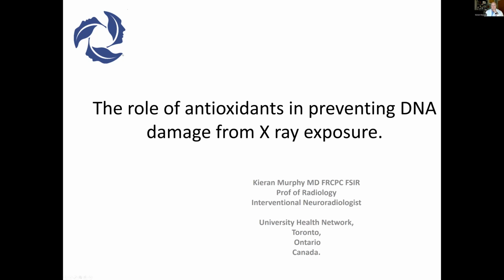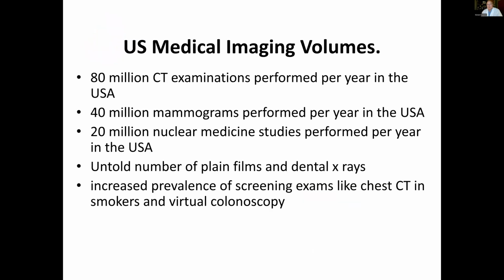So that made me think that we could use antioxidants as a method of decreasing X-ray exposure, DNA damage related to X-ray exposure, in patients and people like me who do image-guided therapy. And it began a research project which has gone on and thankfully has worked.